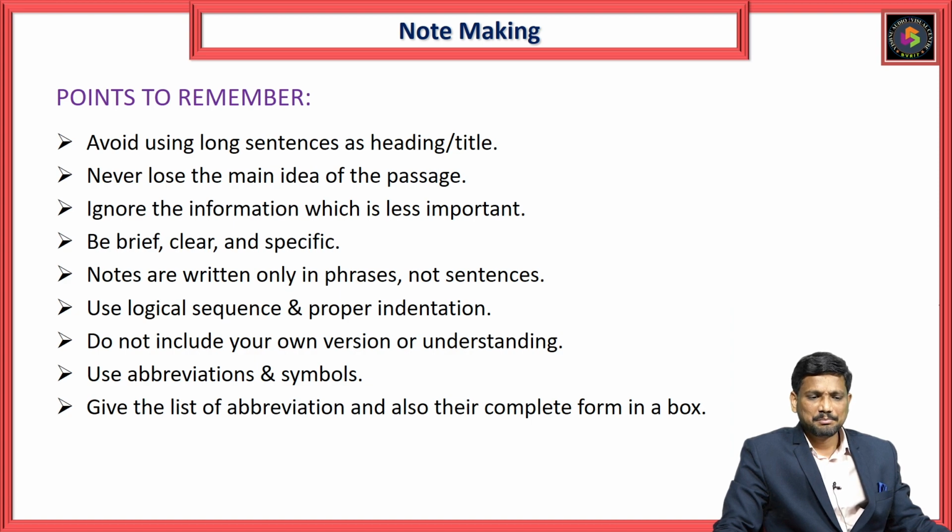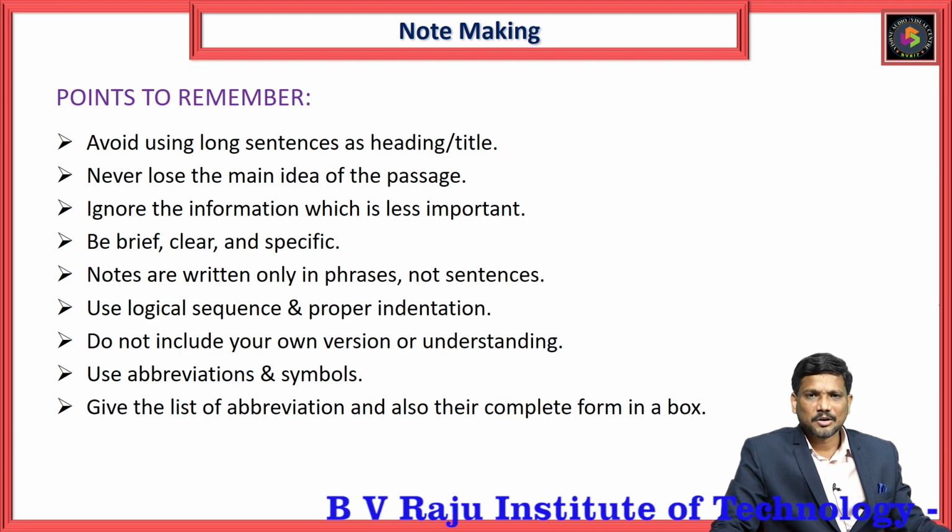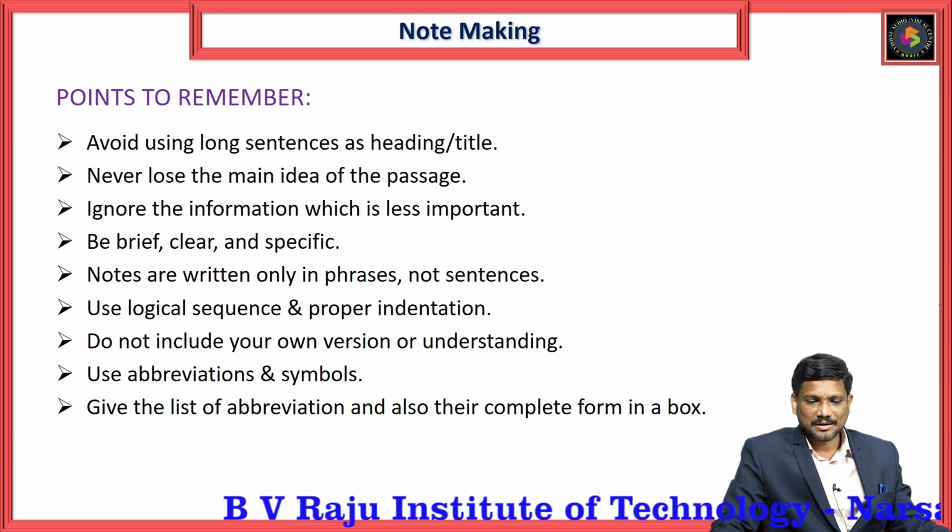The next point: be brief, clear and specific about your topic or situation or any kind of case. While note making, keep these points in mind. It should be very clear about the topic, brief, and specific. Another point to remember is to use logical sequence and proper indentation. While note making, don't forget to write in a logical sequence, one by one, following chronological order, like from the present to the past. Proper indentation is also important.